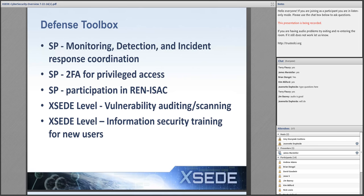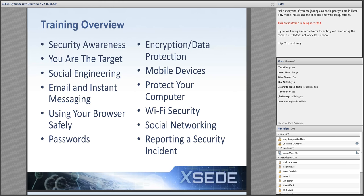And also at the XSEDE level, I mentioned numerous times our information security training that we do for new users. So those are some of the tools that we have in our defense strategy. The training that I mentioned for new users, here's some of the topics we touch upon, just basic security awareness. I think a lot of users don't understand why they are a target. Why would a hacker want my computer or my data or my network connection?